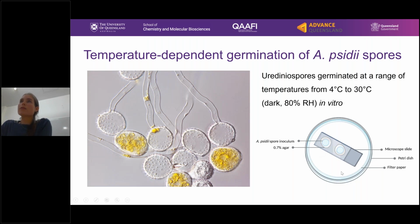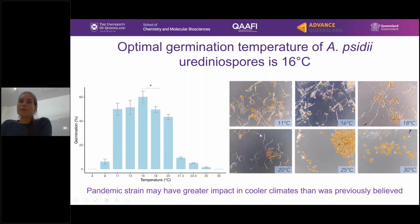And just a bit frozen here. Here we go. So these are the results. She found that the optimal germination temperature was 16 degrees, but they actually germinated as low as 8 degrees, which was quite surprising, we thought, and up to 25 degrees. But as you can see in the photos, there was really minimal germination at these higher temperatures.